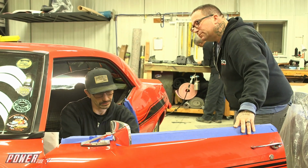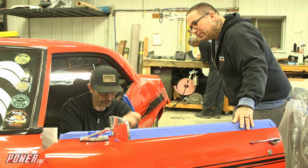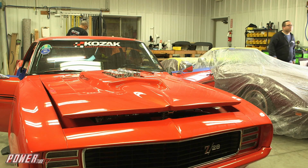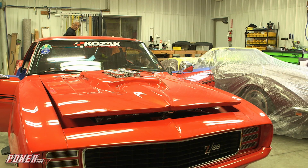Week was great. Just got to work on a Camaro, which is one of my favorites. Not my favorite year, but one of my favorite kinds of cars. So we did the 69 orange, but everybody calls it red. So I don't know what color it is. It depends on the light you look at it. I'm gonna go with orange.